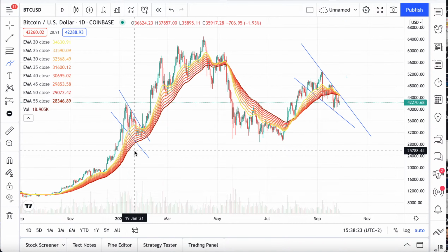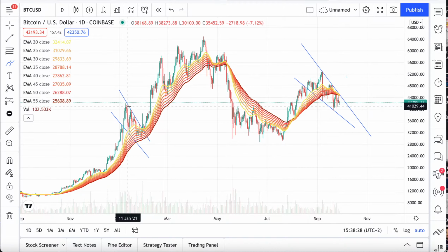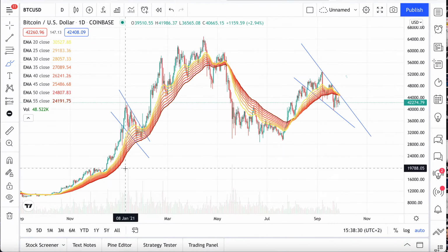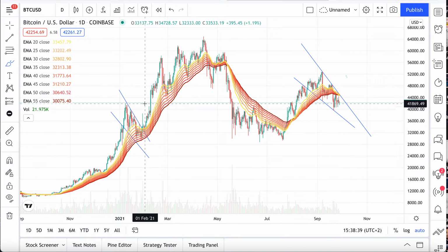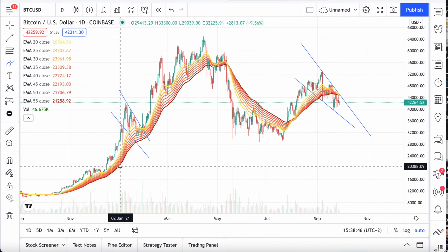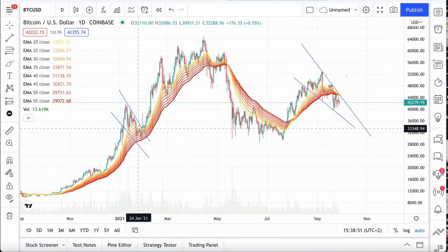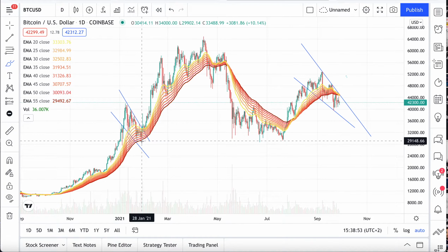Look at the second difference. Here we had a parabolic move to the upside. Look, from roughly 20,000, which was the previous 2017-2018 all-time high, all the way up to 42,000, we had a parabolic run, which got us far from this ribbon. And as soon as we got the correction, we had some time to consolidate and make the correction and come back, and eventually we got the bounce back above the last time.